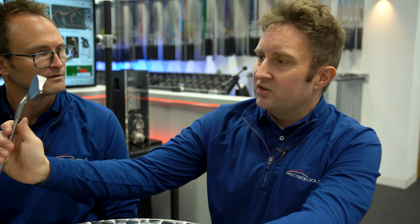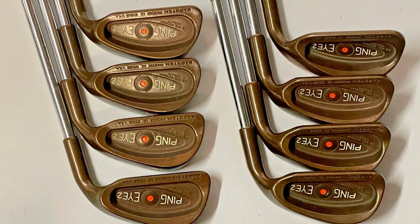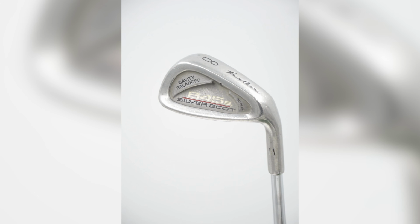I would always say, if I went into irons, I always had a really strong grip. Back in those days, every instructor would try and weaken it because that's what they did, but I just kept on creeping around because that's how my hand sits. So I needed a bit of perimeter weighting. And I look at the Ping Eye 2s, and for me, the beryllium copper Ping Eye 2s are gold standard. But I'm going to give an honourable mention to the Tommy Armour 845s.